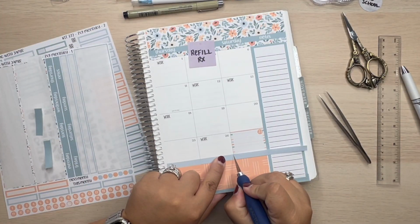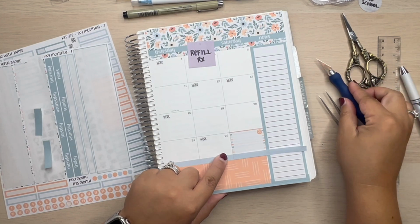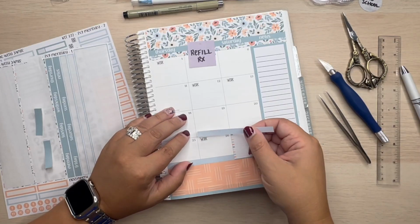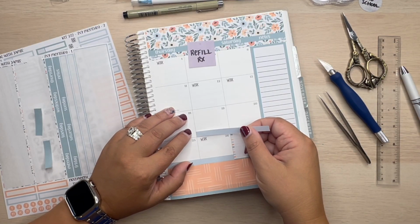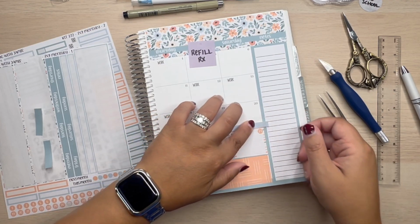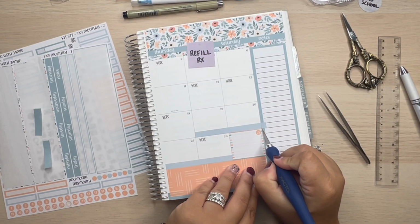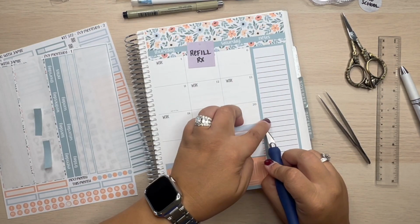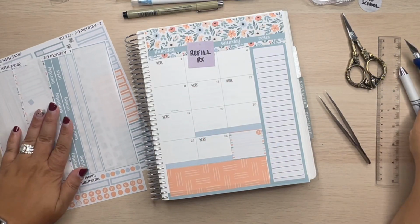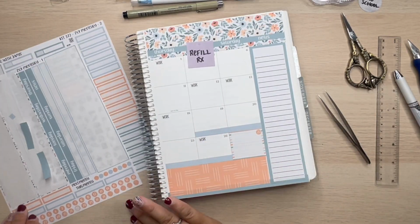Get my X-Acto knife. I finally replaced the blade after 4 years, and I didn't realize how dull my other blade was until I got this blade, and now I'm like, oh, wowza, I'm surprised. Moral of the story, quit being cheap, just buy a new blade. Although, I kind of liked it being dull because I didn't cut through stickers. It actually ended up working nicely because of that.